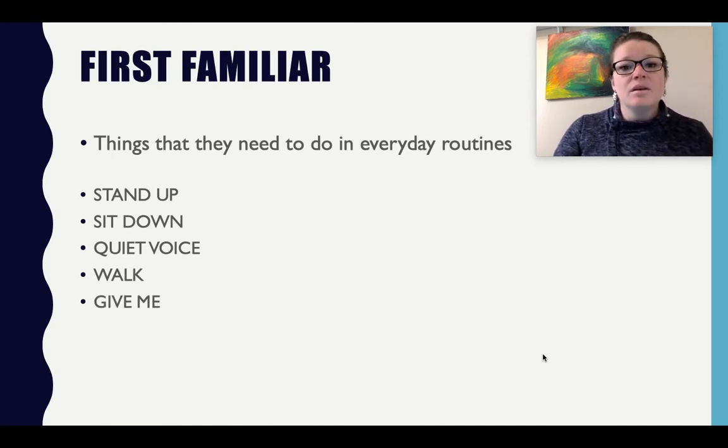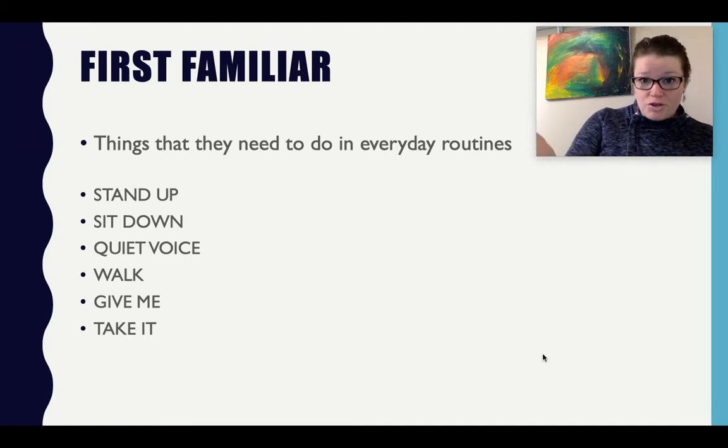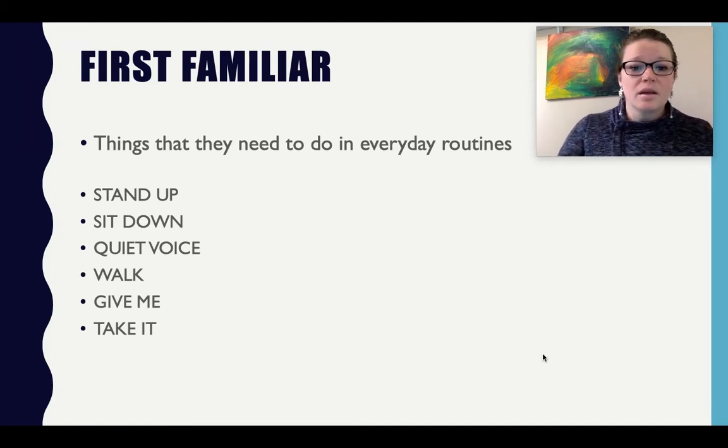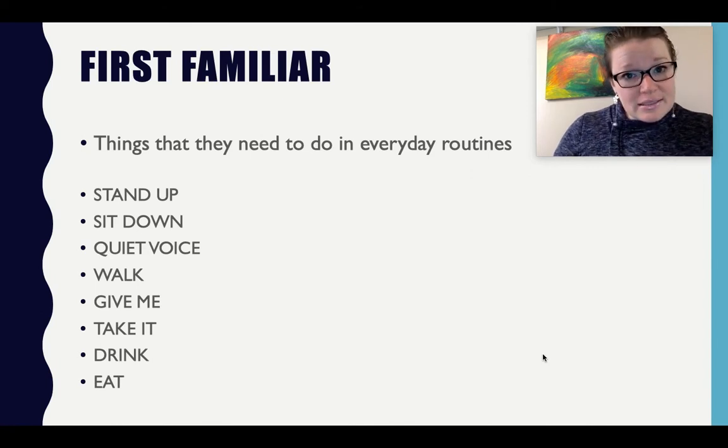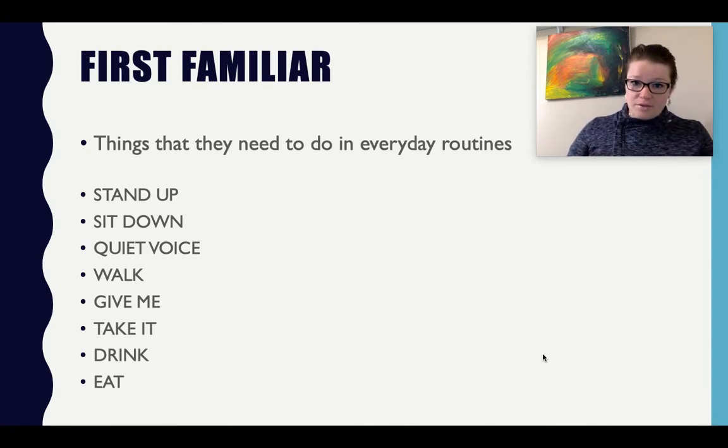Give me. Take it, if you're trying to get your child to take something. Drink or eat. These are some ideas of very simple instructions you could be using multiple times throughout the day, thinking about how simple can I get? And wait. Say it to your child. You could provide a little visual, like, give me, put your hand out. You could touch your hand, give me.